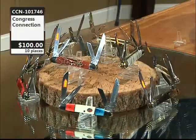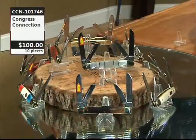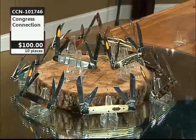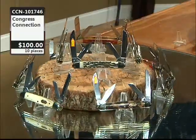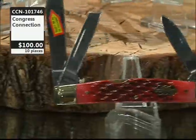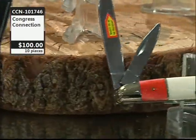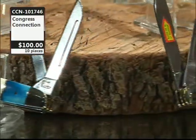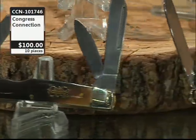You've got what looks like a buffalo horn also. You've got the saltwater mother of pearl. You've got ox horn. You got stag bone rosin, and hey, you've got the cobra skin there. Snake skin, let me call it that. I believe that's cobra. Check this out here. These are all Congress. So all of them 4-blade, and you're getting them for literally $10 a piece.